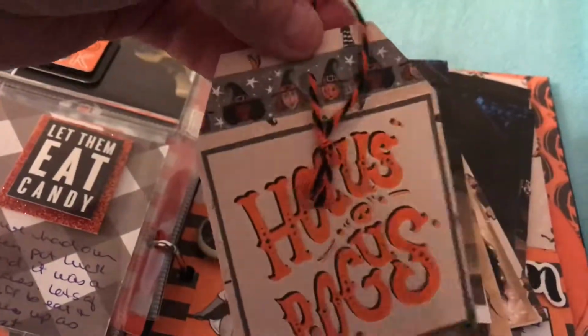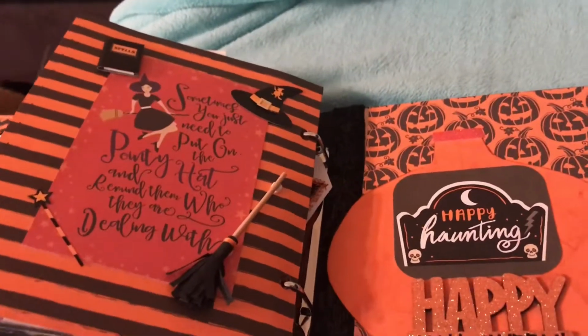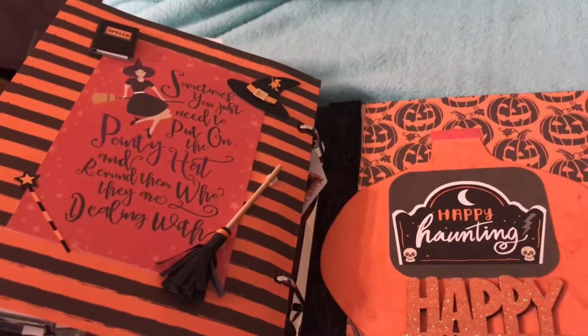And again, it was raining for Halloween. This is the second year that it's rained on Halloween, which really sucks because the kids didn't really get to trick or treat that much. And my neighborhood did try to do it again on Friday night, but they didn't have a big turnout.